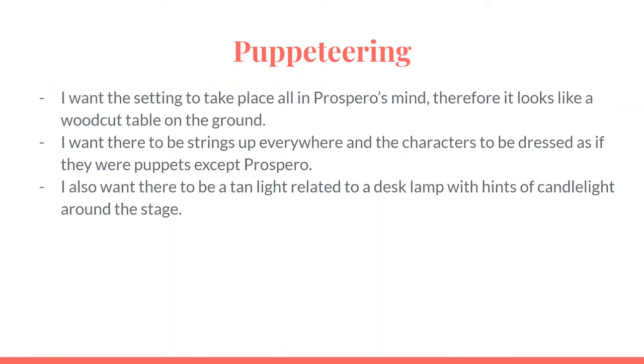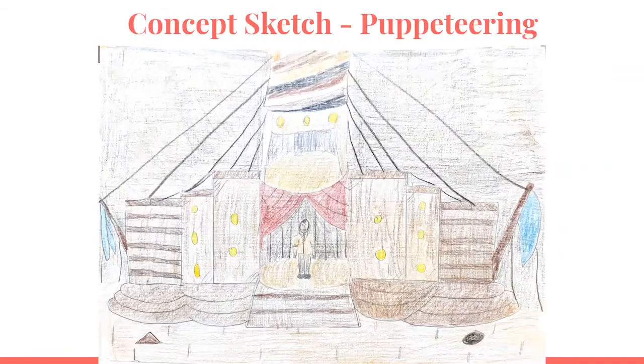I wanted the show to have a puppeteer look to it, where it takes place in Prospero's mind, and he's a performer in about the 1920s or 30s. I like to have a tan light so that it's like a desk, because he's preparing for it inside his head. It's not an actual performance.